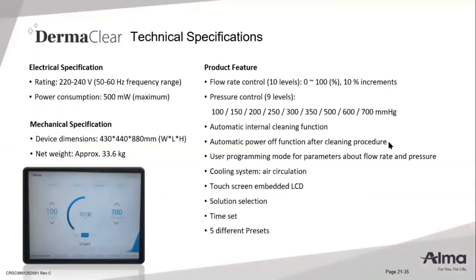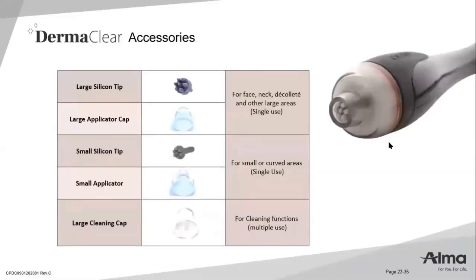So let's go on to the technical specifications of the device. We can see here a very easy to use and simple user interface touchscreen. We set the flow rate in terms of percentage of how much solution is coming through. And we can control the pressure, meaning the vacuum, and how strong we want the vacuum to be, which again is an important parameter to change according to the patient's needs. We have the solution, or the step selection, going from 1, 2, and 3. We have time sets, and we have various presets that come with the device.